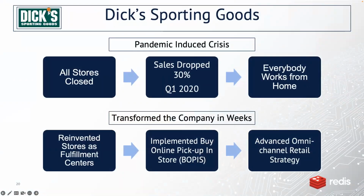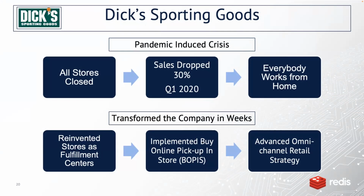This one, the Dick's Sporting Goods struggle during the pandemic, may resonate with many in our audience. Dick's Sporting Goods has over 800 stores in the US and over $12 billion in sales each year. During the pandemic, everything came to a standstill, as we all know. We all experienced that. All stores were closed and sales dropped by 30% in the first quarter of 2020. Suddenly, the IT and software teams worked from home like many of us did.